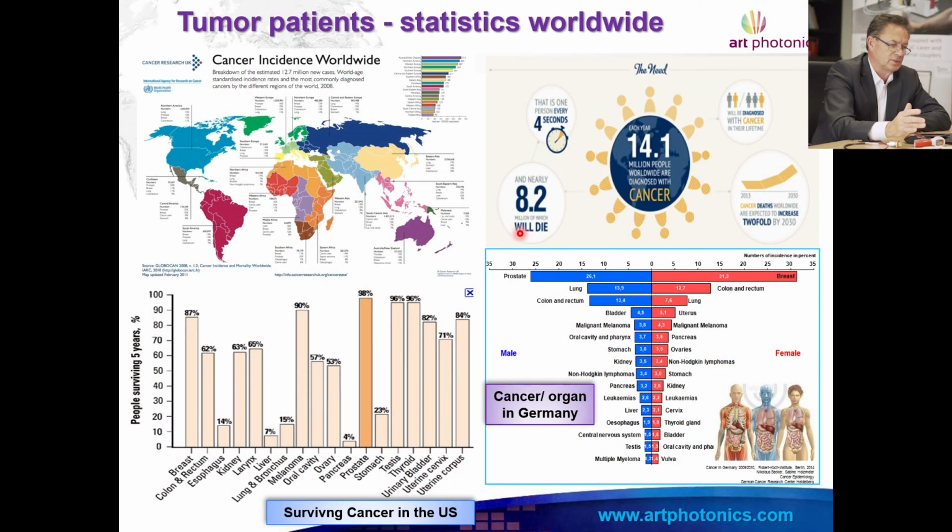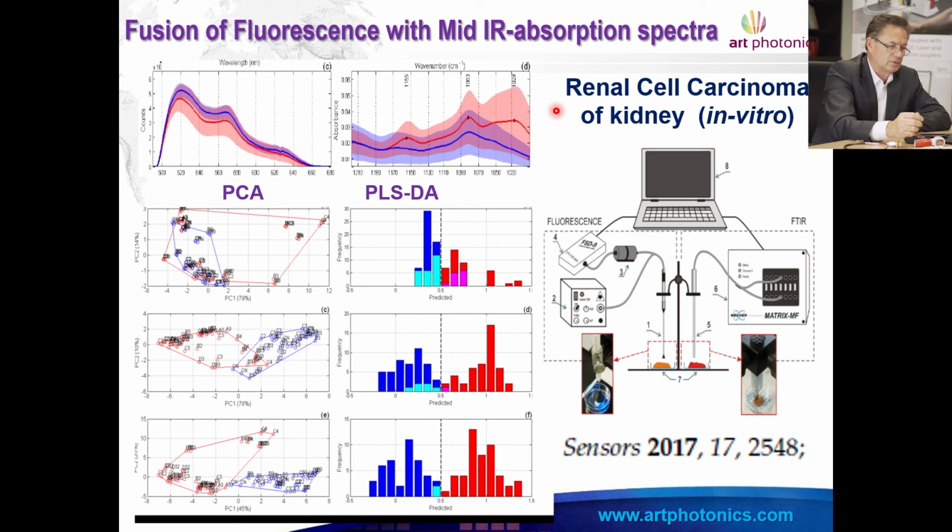If you see the statistics on the slide, every 4 seconds we lose one person on the earth because of cancer. That's why if we are able to make better treatment, better diagnostics, we can reduce the number of people dead because of cancer. So we tried to develop it with fiber optic probes, with our partners at Charité Clinic in Berlin, where we used 2 methods together, fluorescence and mid-infrared absorption. When we fuse data from these methods, we really increase precision of detection 3 to 5 times.